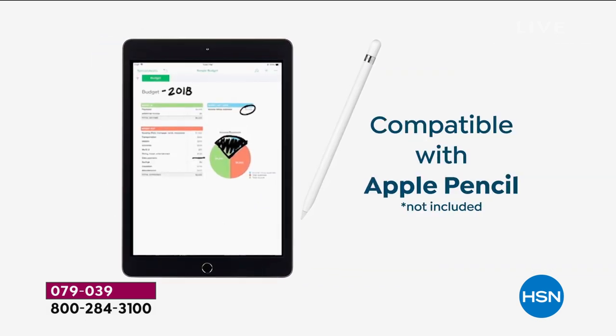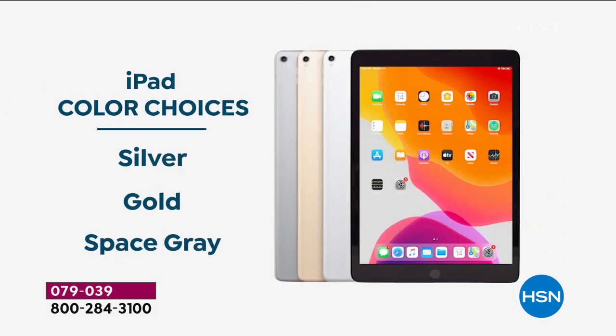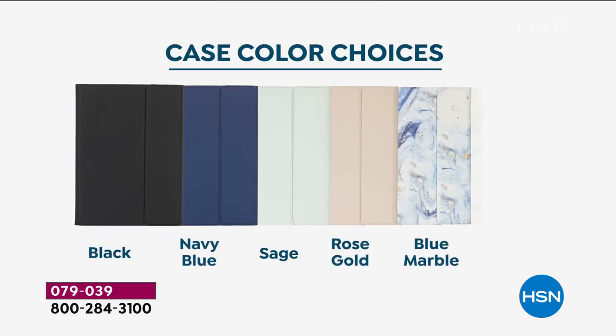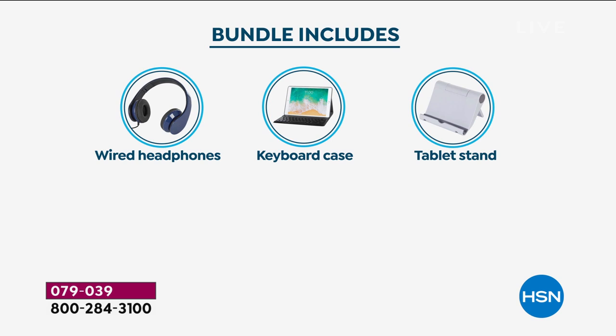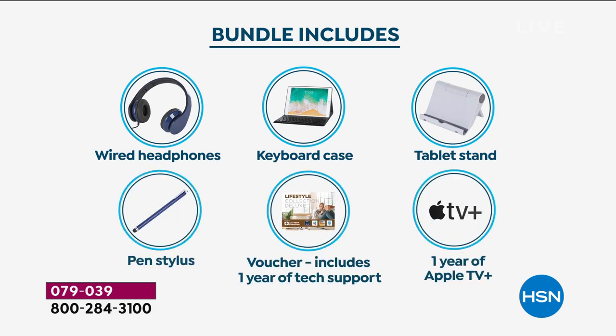Because this is not last year's model. Everything on this has been upgraded. In fact, we did not do an iPad Today's Special before the Christmas season. This could be the only one that you see this year. We started the year, I would say best for last, but this could be your first and last iPad Today's Special for 2020.